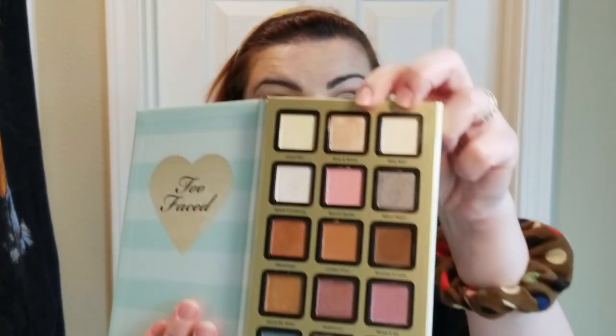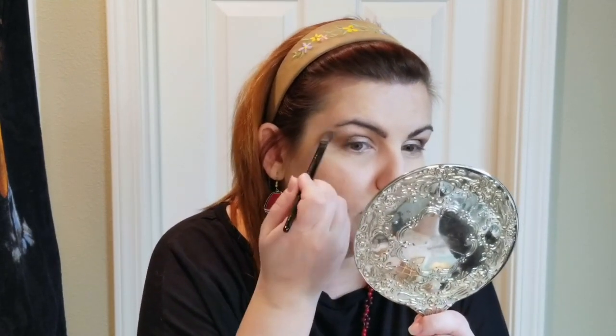I'll take the color Rise and Shine and put it right here to highlight my brow bone. This is a very pretty color. Sometimes you really need that highlight to bring the look together. I feel like once you apply the brow bone highlight, things flow together nicer, they work together.